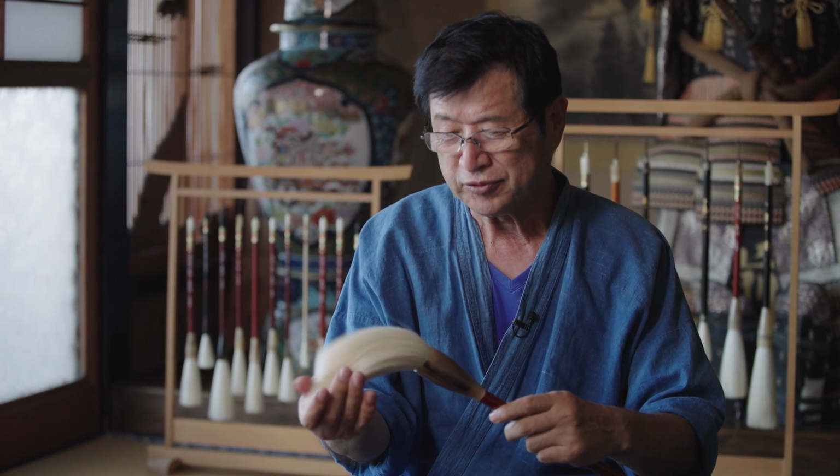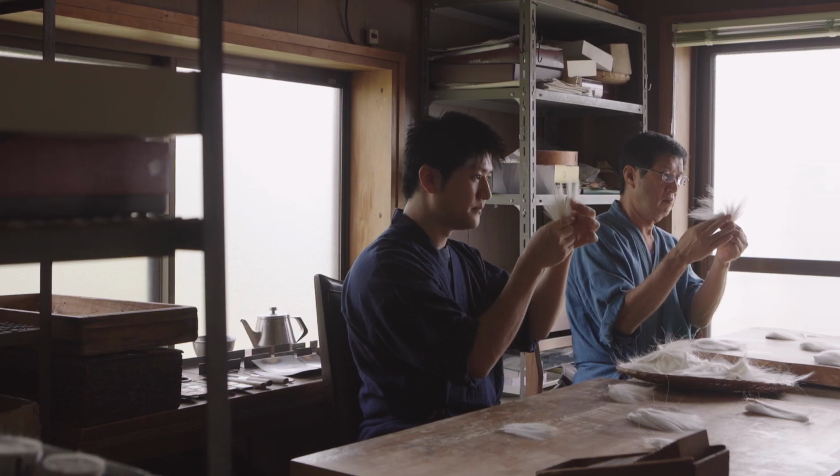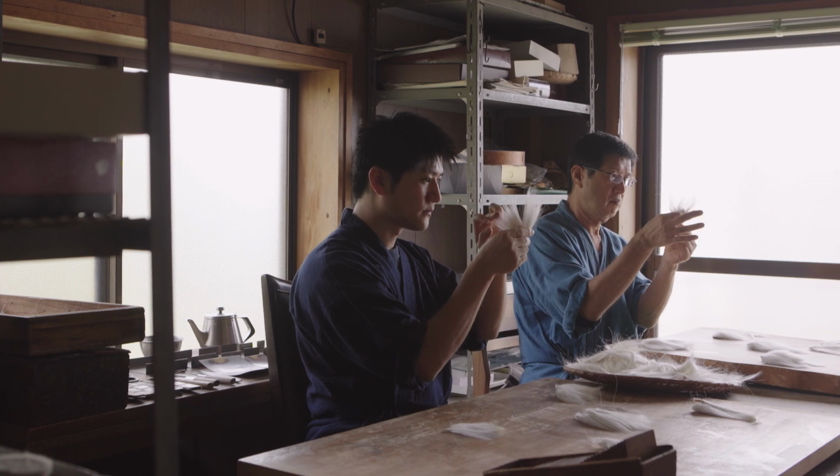His family's workshop in Kawajiri focuses on what they call no-compromise craftsmanship.